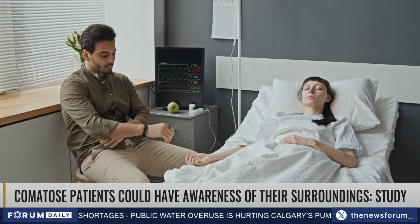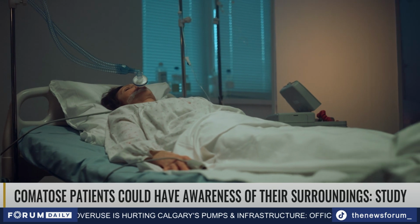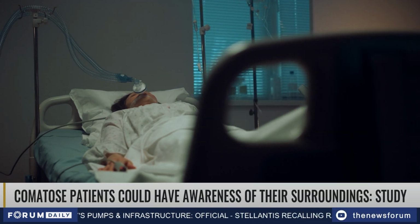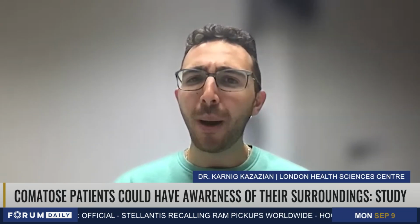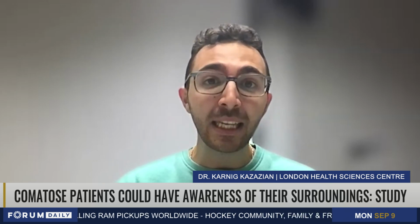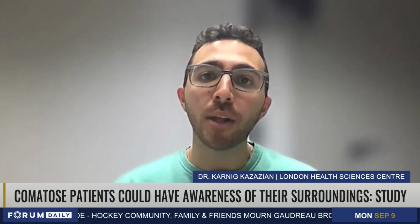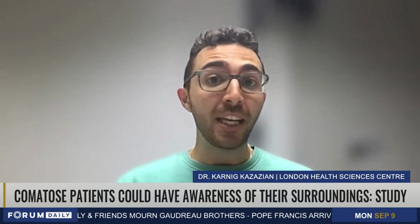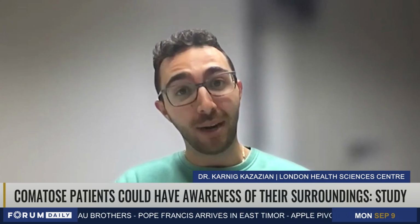And we can. The main and key finding here is that we were able to identify a patient that appeared to be entirely unresponsive based on bedside clinical examination. Yet when we asked this patient to imagine playing a game of tennis, they were able to do it consistently, repeatedly, and in a manner that was indistinguishable from a response of a healthy individual. So this confirmed to us that not only could they hear what was going on around them, but they were actually entirely aware of what was going on around them.